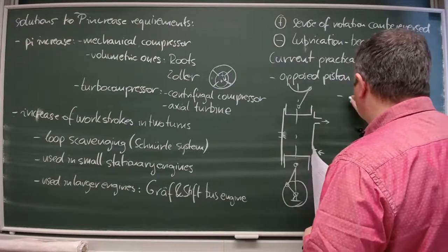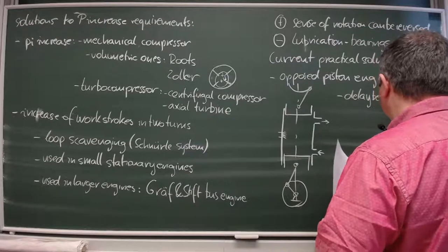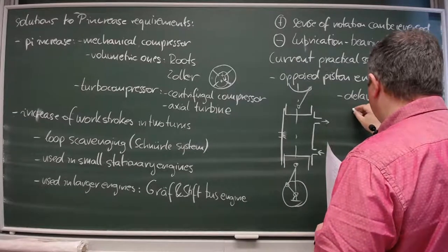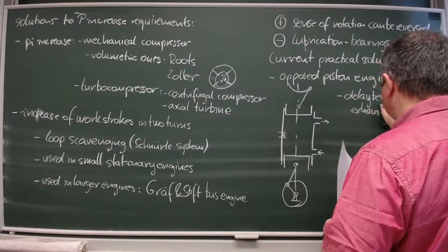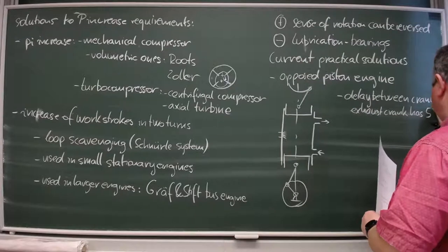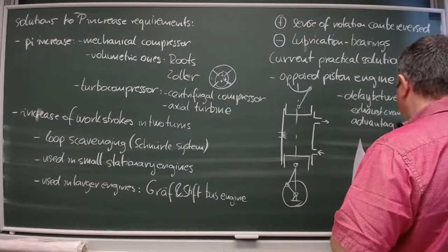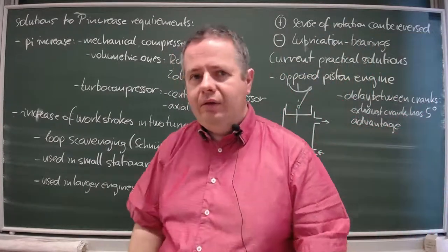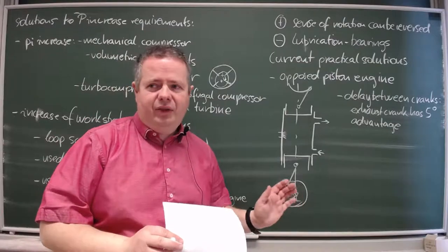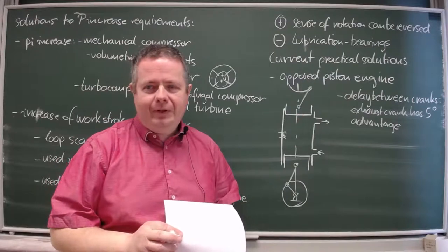Here you get a delay between cranks. The exhaust crank has a 5 degree advantage, so it's not perfectly in sync. That's because it opens the exhaust a bit quicker. So if the exhaust flow has started, it helps the admission at the other end of the cylinder. Okay.